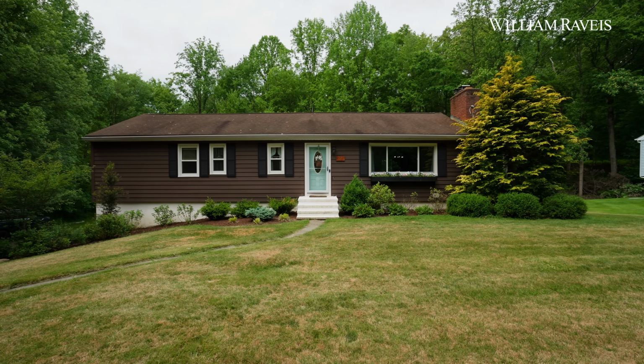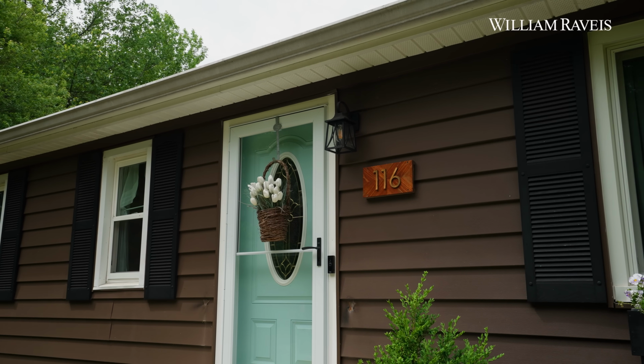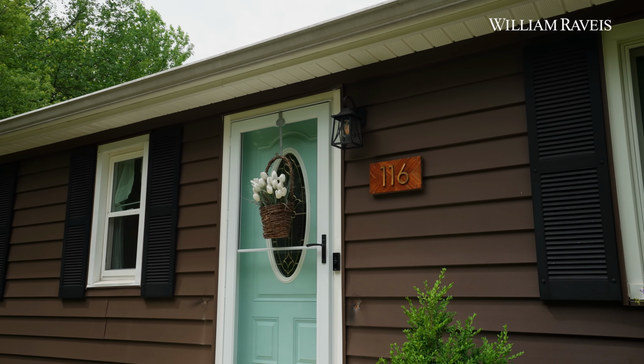For $569,900, guys, you don't have to spend over $600,000 to get what you want in Trumbull. And by the way, this is in the Daniels Farm School District. It's so conveniently located. It's close to the schools, the parks, shopping, and the highways. It's close to everything. It's a very sought-after neighborhood.